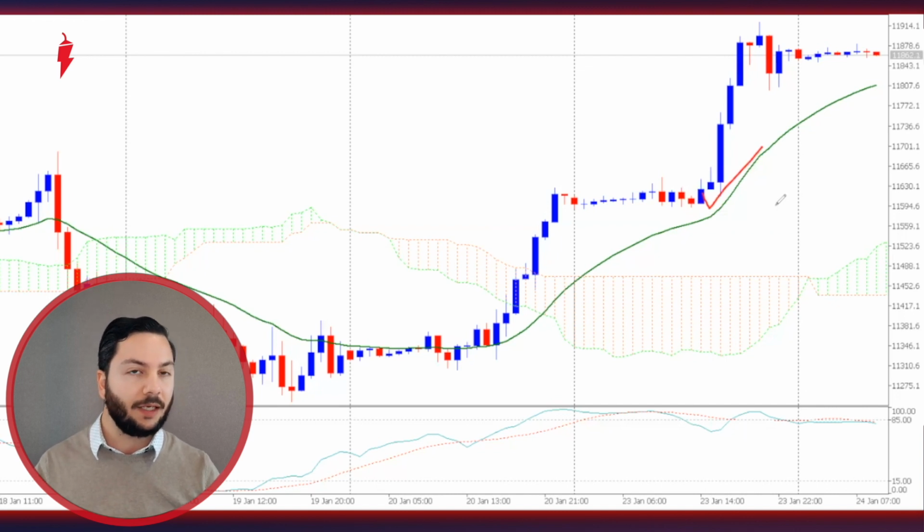So we have 2 indications that the price potentially may continue to increase in value, but we have to, of course, keep into consideration that the price is massively going to be influenced by what is released by Microsoft and Tesla in terms of their earnings reports and their earnings per share figure.